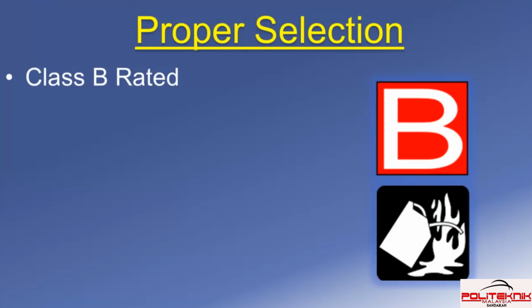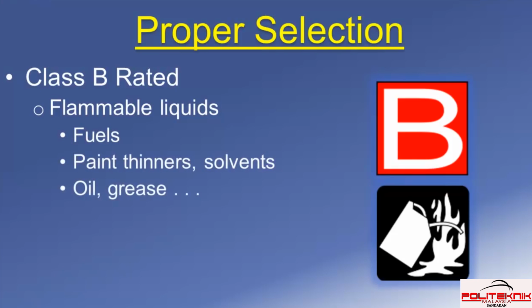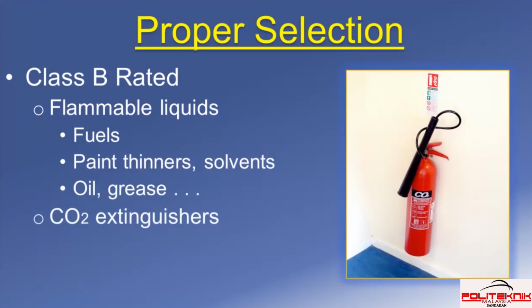Class B rated fire extinguishers will be marked with symbols similar to those pictured here. These extinguishers are suitable for use on fires involving flammable liquids such as gasoline and diesel, solvents, and oil or grease. CO2 extinguishers, which contain gaseous carbon dioxide, displace oxygen so the fire cannot continue to burn. These extinguishers are often used on Class B fire materials.